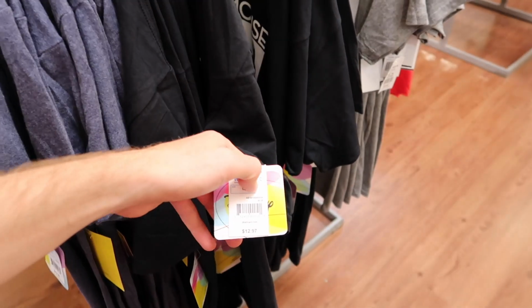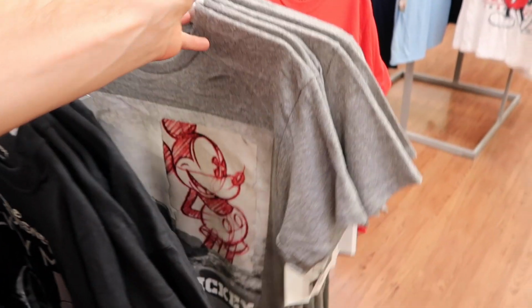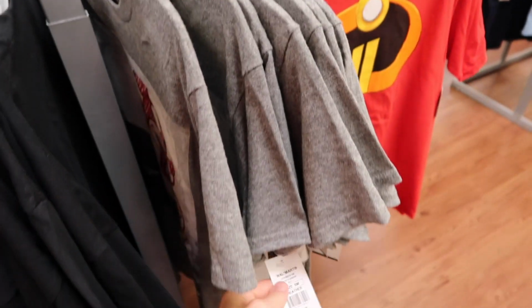Make sure you guys can see that good. And again, the reason I'm not showing you the back, guys, is because there's literally nothing on the back of a lot of these. $12.97. If there is anything on the back, I will show you guys. And in the smalls too, they got this cool Mickey shirt too. I kind of like this. Nothing on the back, right? And these are also going to be $12.97.